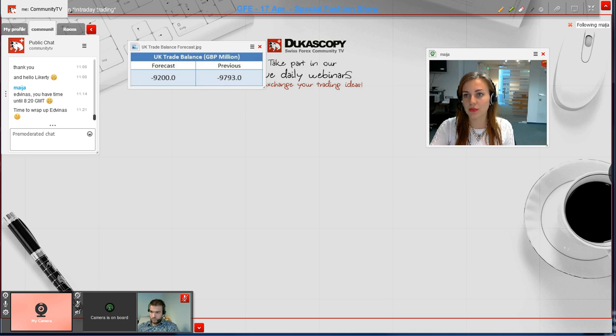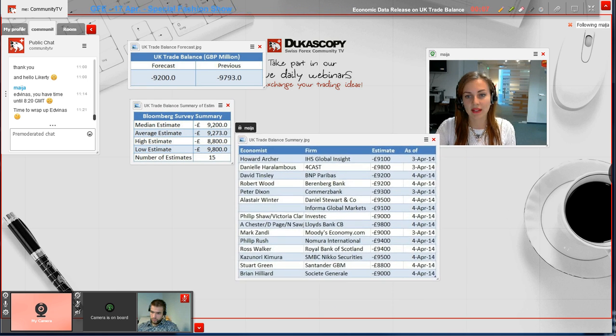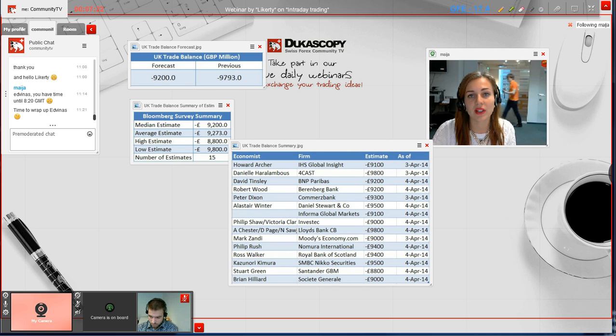The first one is, as usually, the summary of the Bloomberg survey. And here we also see all 15 estimates that Bloomberg gathered from various different economists. If we look at all 15 estimates, 47% of economists see the trade balance still widening, but we also see very optimistic forecasts from Howard Acker, for example, who ranks as the first in terms of his precision in making forecasts.